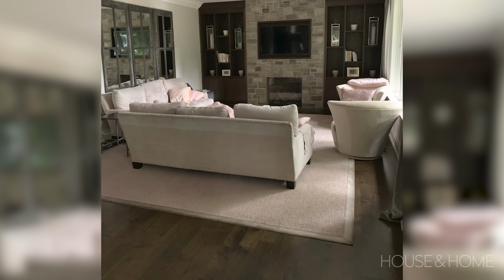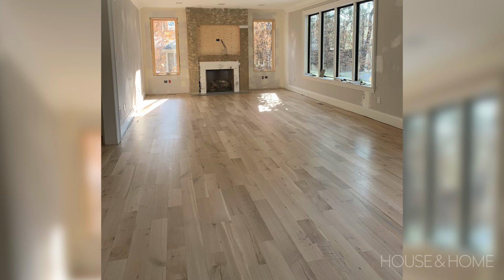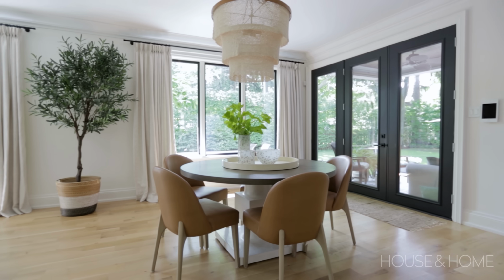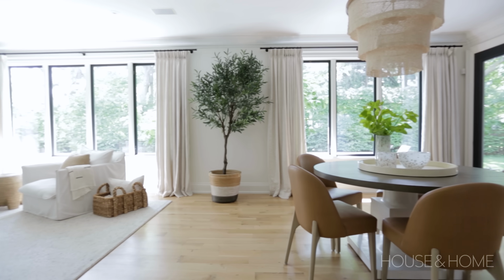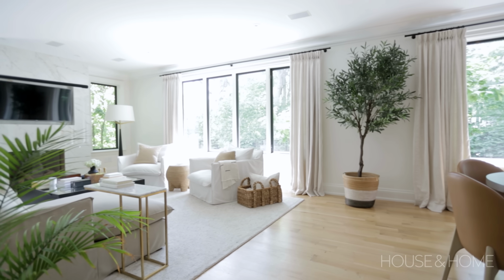The flooring is white oak, and originally it was finished in this dark espresso stain that made the rooms feel quite heavy and traditional. We decided to refinish the flooring, again repurposing what we had, and we brought it back to its natural color and then added just a clear coat on it. I think this was one of the best choices we made in terms of bringing the house from a traditional home to a more modern refresh.